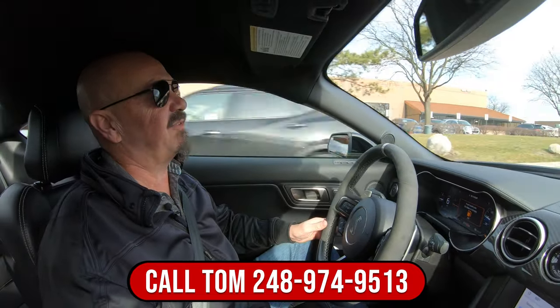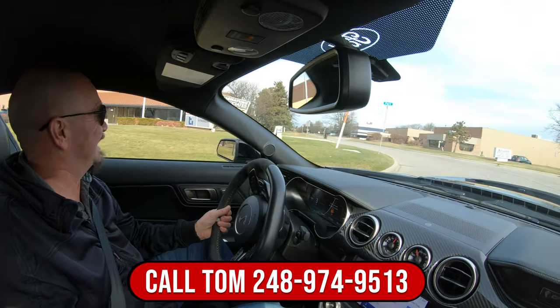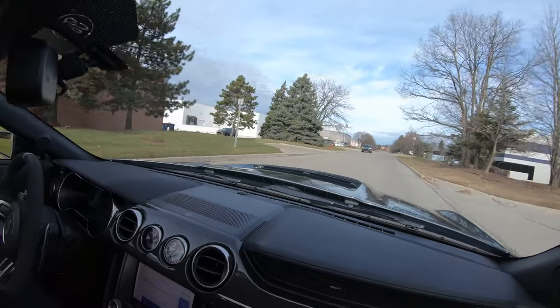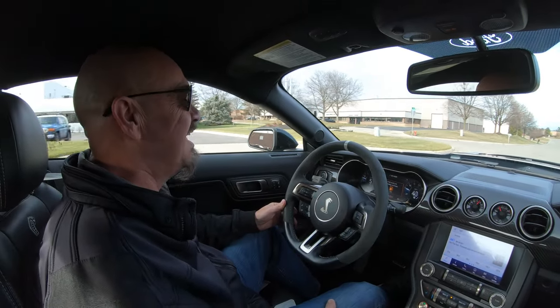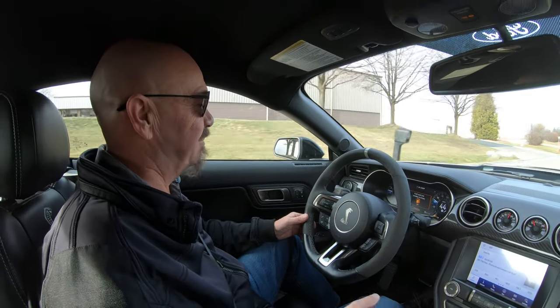Now, I drive 50 miles each way back and forth to work. So I put 100 miles a day on just driving back and forth to work. And I just love this thing. Picked up a pickup truck to drive through the winter. I've been driving it for the last 3 or 4 days, and man, do I miss my Mustang. This thing is so fun to drive, especially out on the expressway when you want to pass somebody.